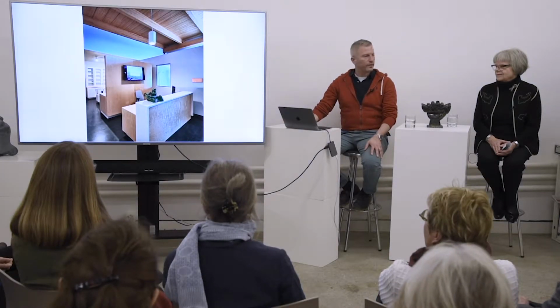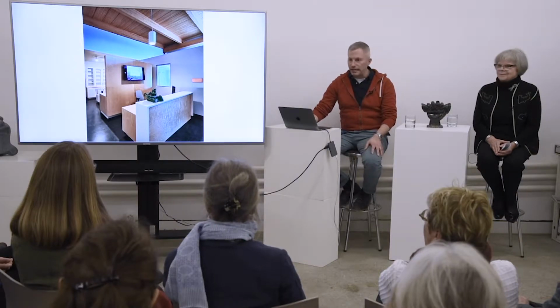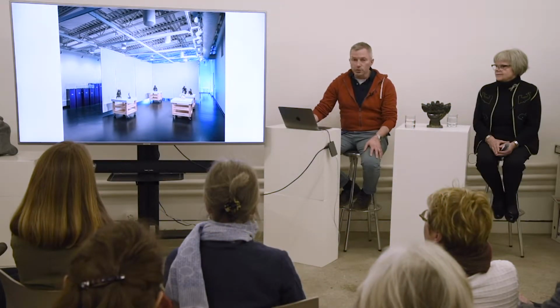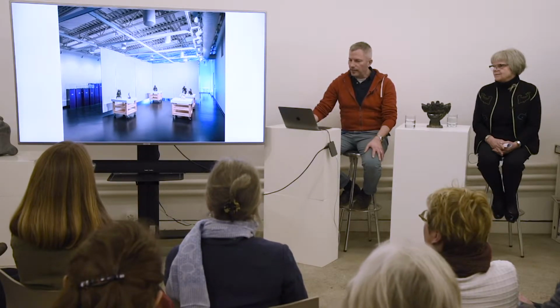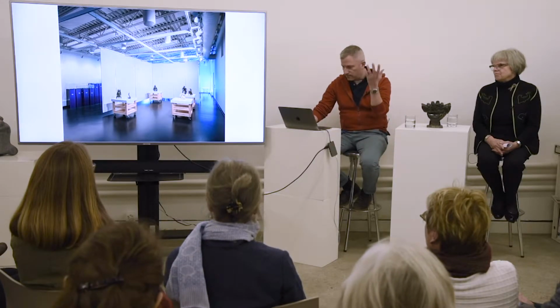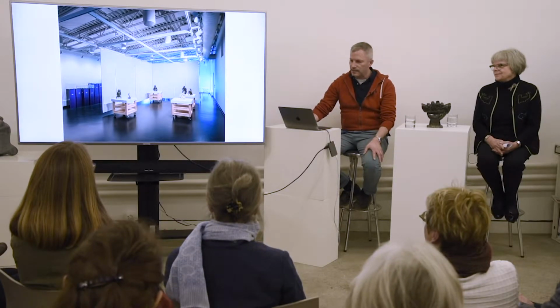It looks like a front desk in any facility anywhere. This is a shot of the gallery space in process. We were trying out what potential installations could look like. The walls move, which is, again, a remarkable prospect in the Arctic. It has a surround sound system. It's just remarkable for me to know that this kind of technology exists.